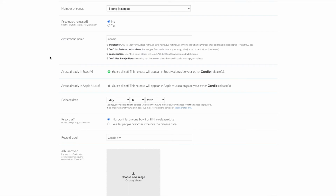And you can specify if you're uploading an album or just a single. You can customize your artist name, of course. You can customize your record label. And you can even schedule your music for the future. So if you wanted to schedule some music for like a month or so out so you can get some time to put out promotions and work on that stuff, you can do that, of course. You can even set a link for people to pre-save it if you want.